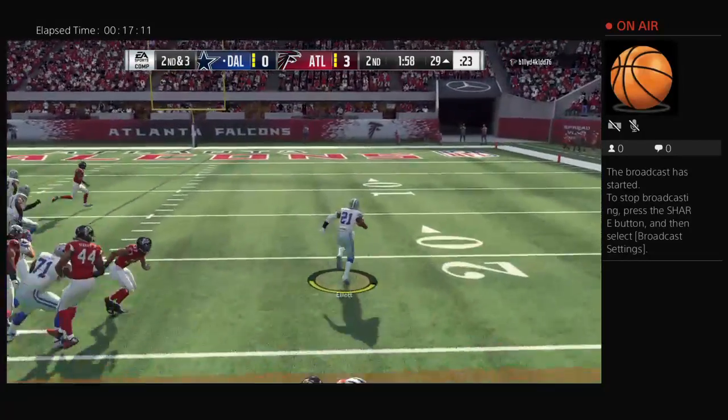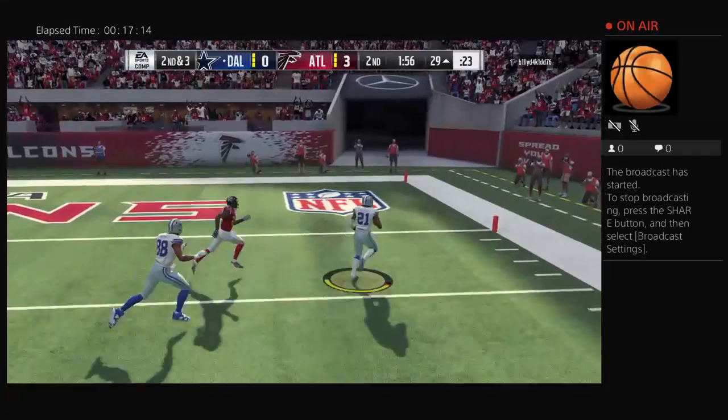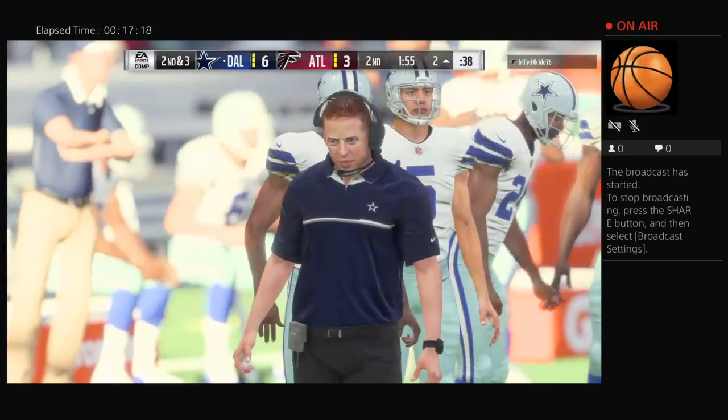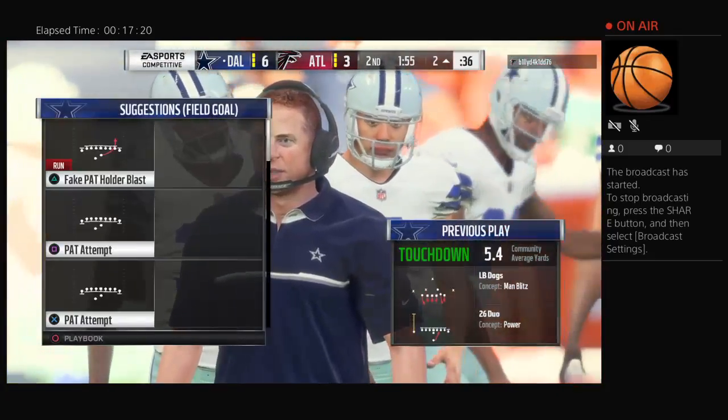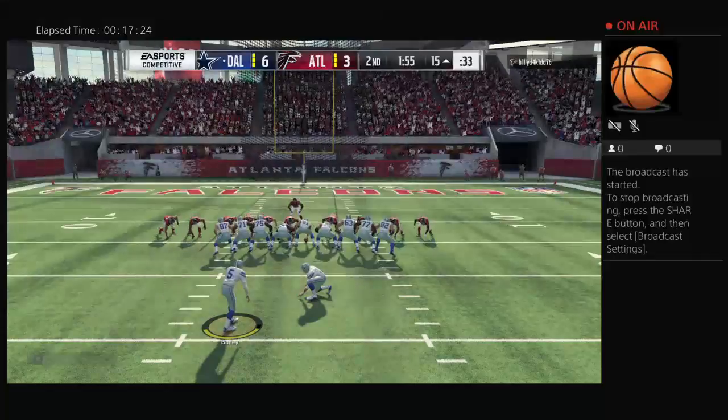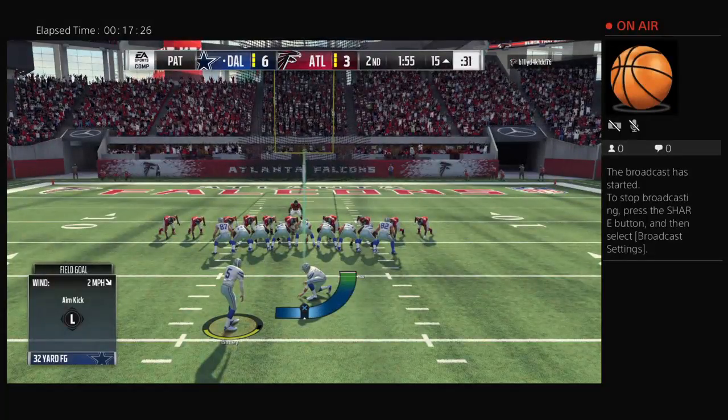Now Elliott. And an alley to run. And he'll take it into the end zone for a Cowboy touchdown. Ezekiel Elliott, 29 yards. And the Cowboys are in for 6.